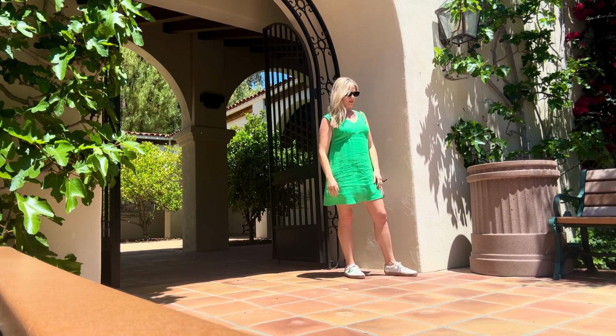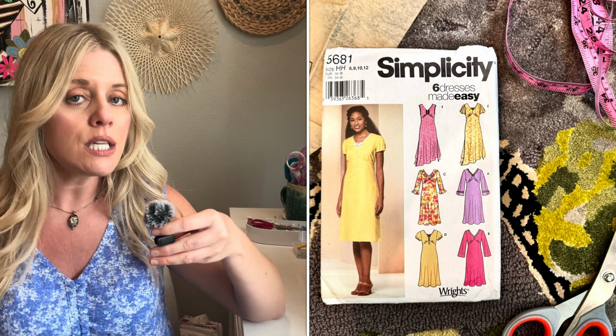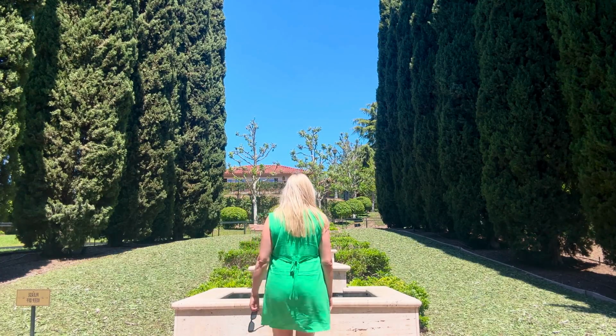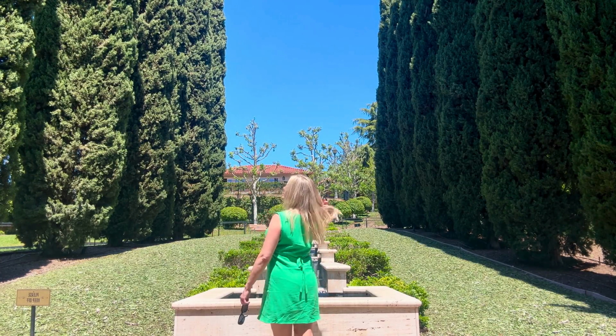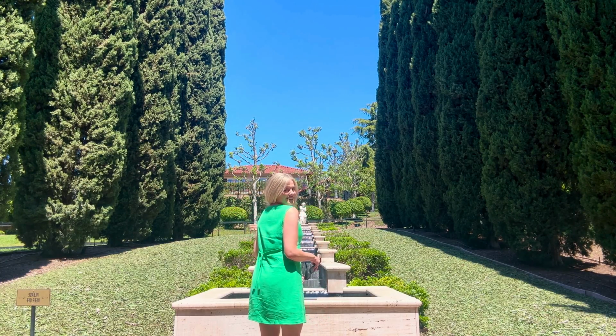So then this next one is a Kelly green linen-like fabric dress that I made from Simplicity 5681. It is a vintage pattern I found at one of my local thrift stores and fell in love with it. It's rated easy, and I'm here to say it is very easy, but overall, the style of this dress is one that I have gravitated towards for years. I have a Banana Republic dress just like this in white and made out of a dressier material that is literally the same dress. And so I've just been into that simplistic, slightly A-line shape. I do like that this one has a little tie on the back.